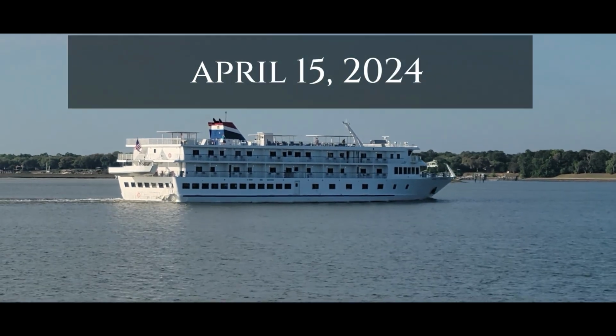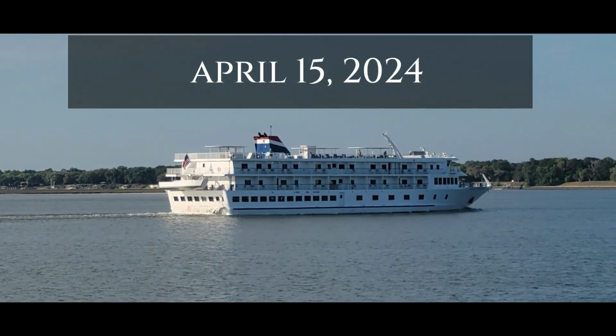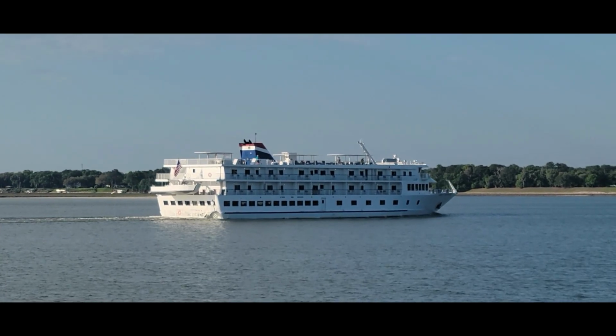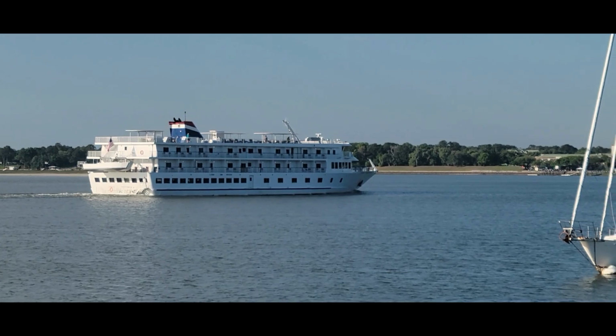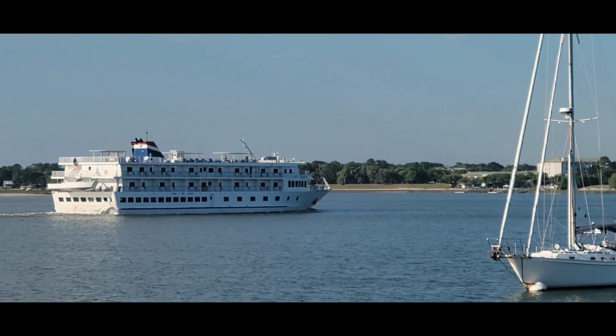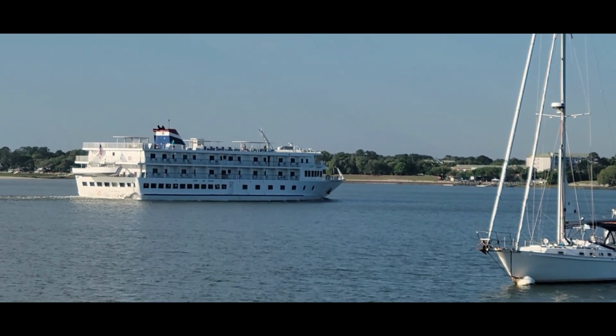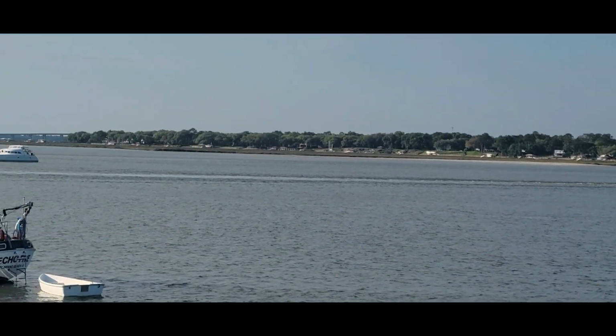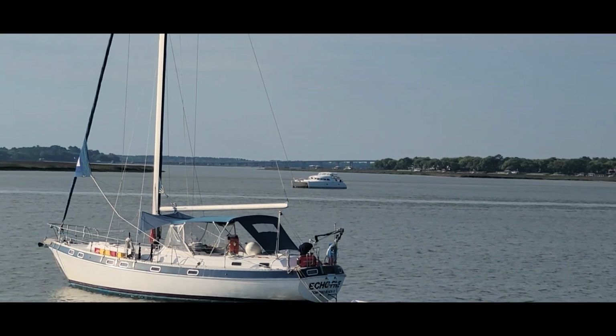There's one of the several cruise ships we've bumped into here and there, from American Cruise Lines, I believe it's called. They've got these 200 to 300 foot ships that take passengers up and down the Intercoastal Waterway. Looks like a cool way to travel. And they're heading south today.